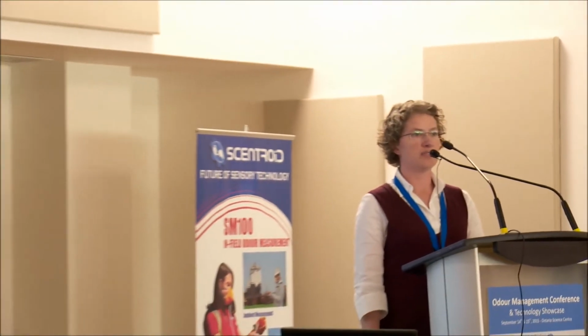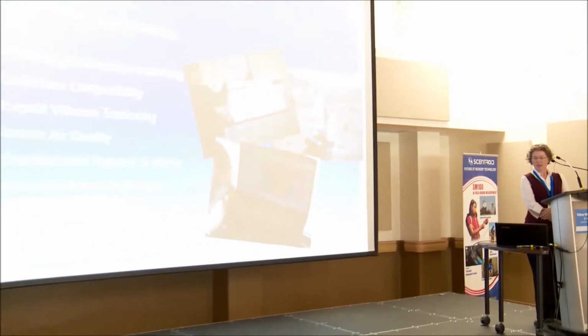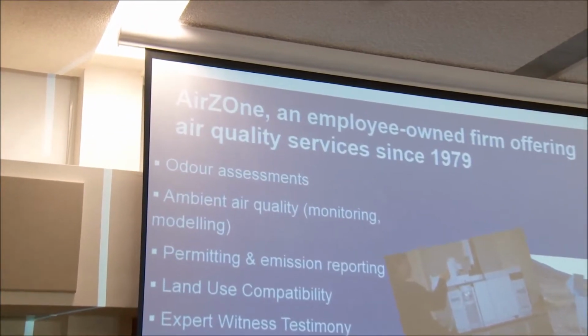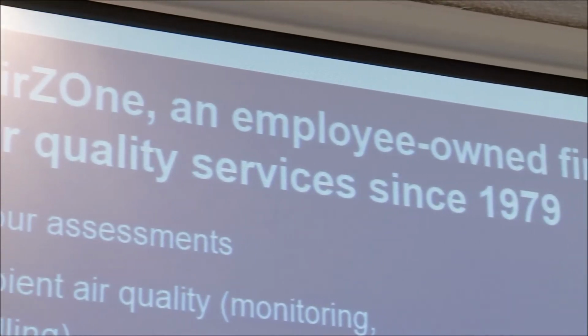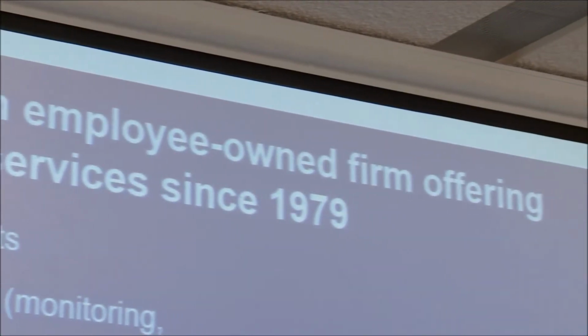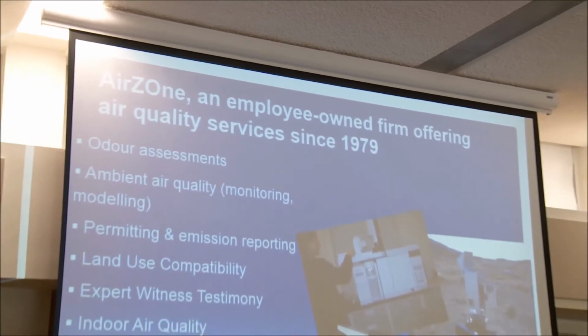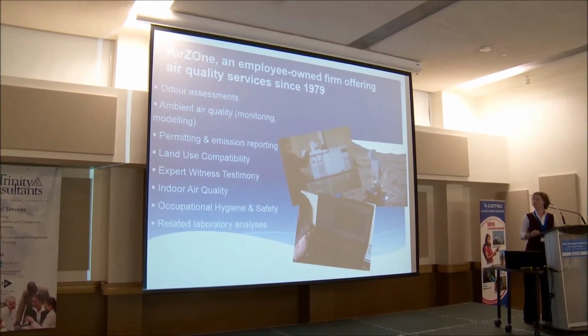So the button. Okay, so you heard a little bit about AirZOne before. Margaret Matusa gave a nice talk this morning. AirZone's an air quality company, and we have all sorts of different services that we offer. Margaret gave a talk earlier largely about the lab analysis that we complete. I'm part of the modeling group, and I do a lot of permitting and emission reporting. I also do odor assessments, also in terms of land use compatibility.